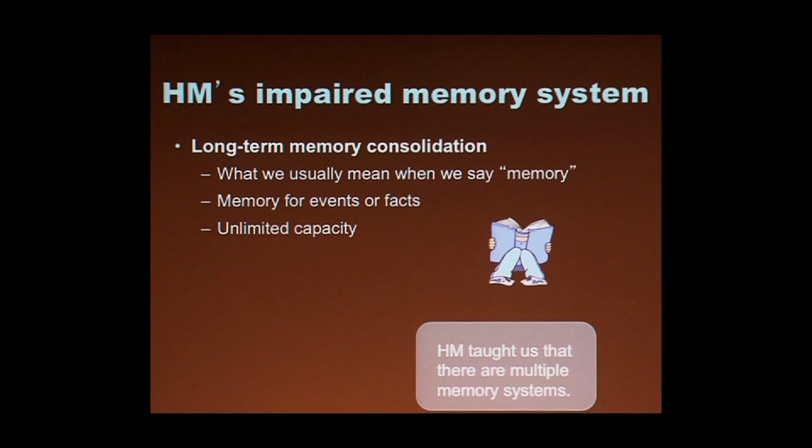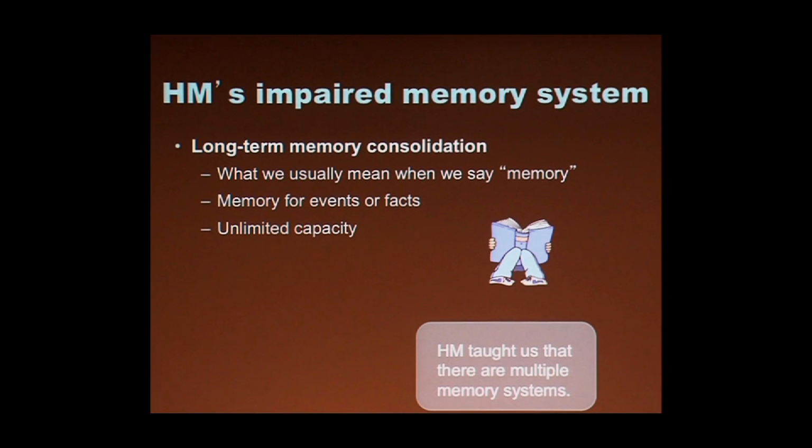This is the type of memory that we often mean when we talk about memory. It's what we use when we're a student and we study a subject so that we'll remember the information later. It's memory for facts and events. It seems to have almost an unlimited capacity.